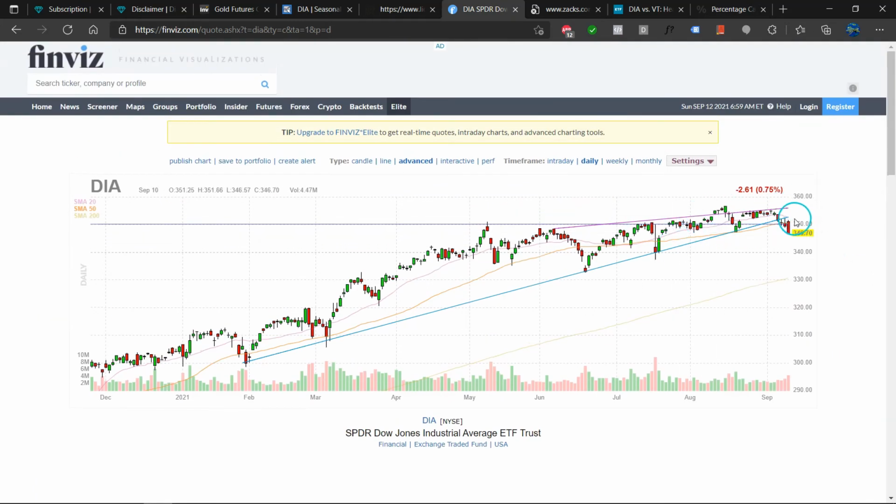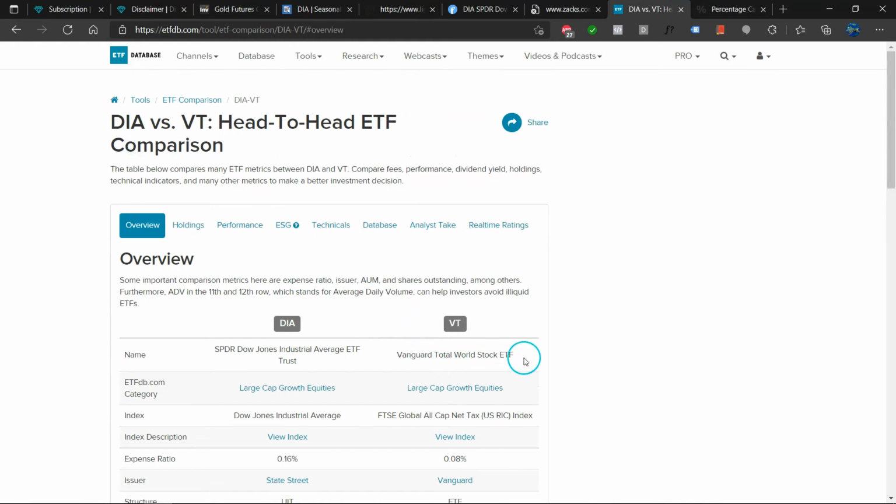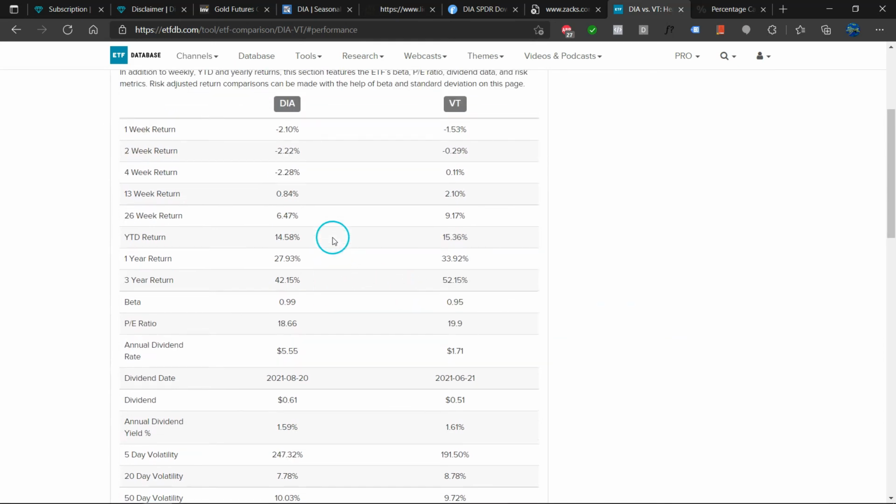So here we have Finviz. We have broken through these diagonal trend lines, and that is a major point here for the bears. When we compare the Dow Jones against the world total stock market ETF, and we look here at performance, we do see that it's pretty close year to date. When we look at the price earnings ratio, 18.66 here for Dow Jones, 19.9 for the total world stock market.